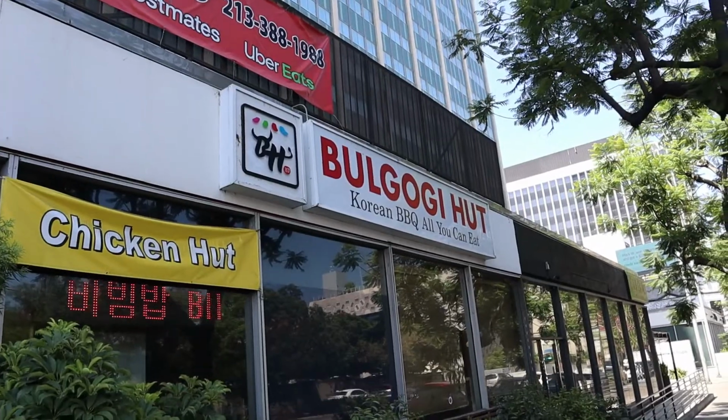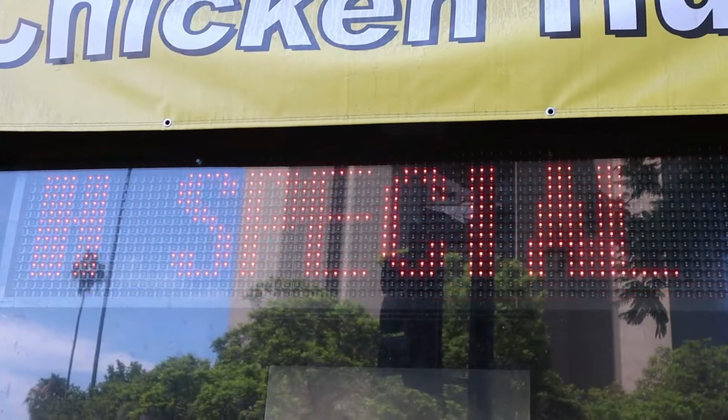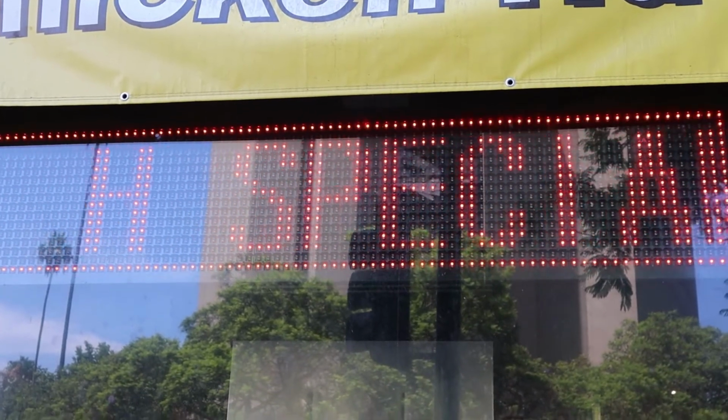And today I'm going to be covering an all-you-can-eat Korean barbecue spot, one of the highest rated, best rated Korean barbecue restaurants called the Bulgogi Hut, which is a very nice restaurant. It is big, they got a wide menu selection, it is rocking in every single way, and they have pretty high quality meats as well.